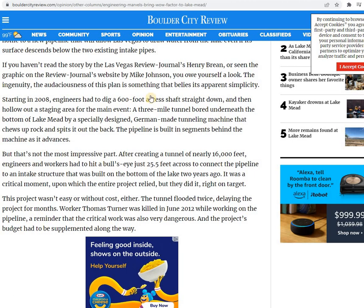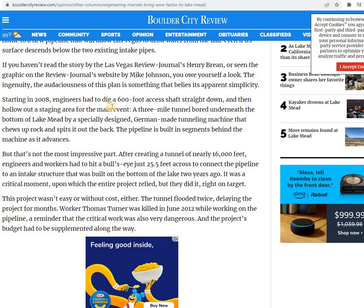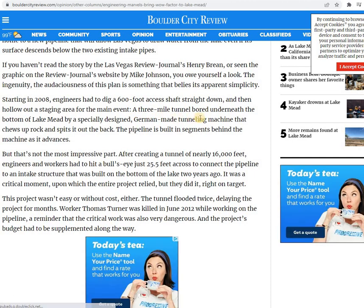So, right here, in 2008, engineers had to dig a 600-foot access shaft straight down from the precise center of the bottom of the lake, and then hollow out a staggering area for the main event, a 3-mile tunnel bored underneath the bottom of Lake Mead by a specially designed German-made tunneling machine that chews up rock and spits it back out. The pipeline was built in segments, but that's what they did.